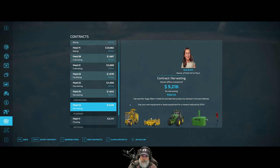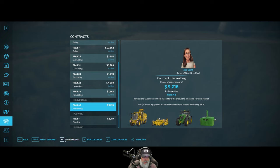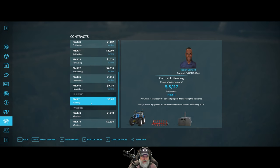And then these are just a couple. That's a little soybean. Okay, this is a large, another big sugar beet. Oh, wow, with even more equipment. And guess what? I forgot to borrow that guy's equipment, but it's probably a good thing because now we can borrow this equipment, which is even larger. Borrow items. Yeah, we got to pay attention to that. Okay, we got a pretty decent sized plowing. That one I'm going to take and probably put a worker on.